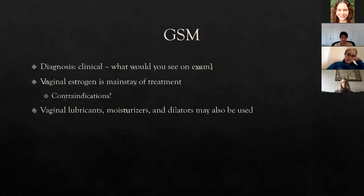So what would you guys typically see on your exam? The patient comes in, she has dyspareunia, vaginal dryness. What are some of the things you would see on her vulvar exam?